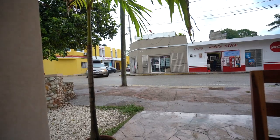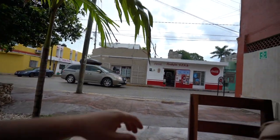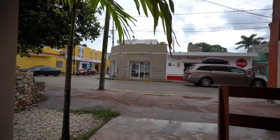Kind of noisy out there with the street. This is what we've been sleeping to every night, which has not proven to be good quality sleep, unfortunately, because our balcony overlooks the street. So, great location, great hotel, great area. Not the best sleep.